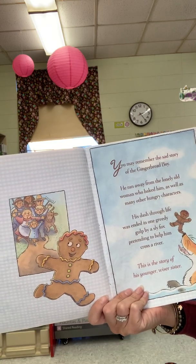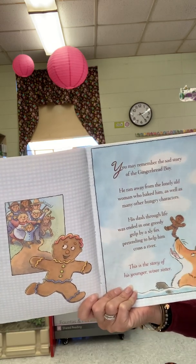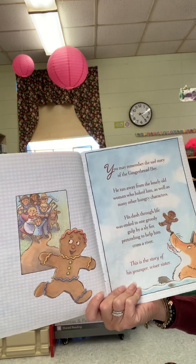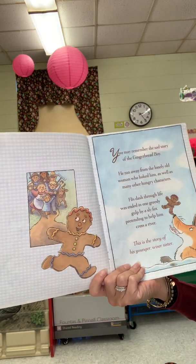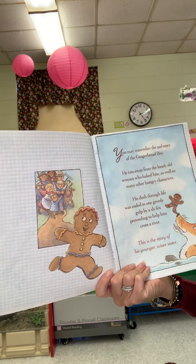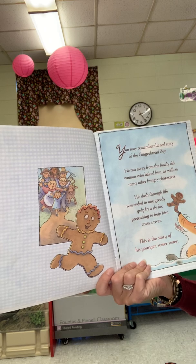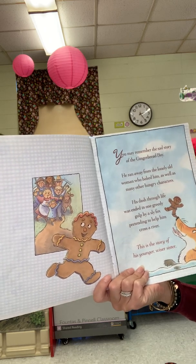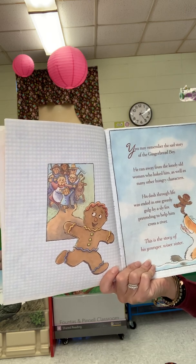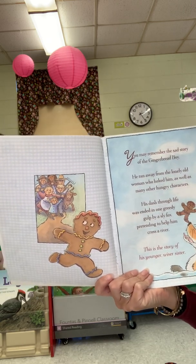You may remember the sad story of the gingerbread boy. He ran away from the lonely old woman who baked him, as well as many other hungry characters. His dash through life ended in one greedy gulp by a sly fox pretending to help him cross a river. This is the story of his younger, wiser sister.